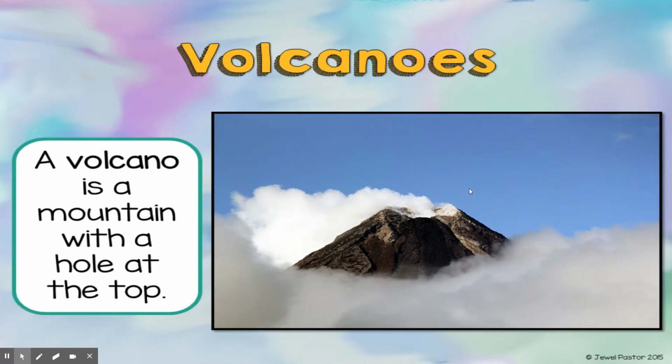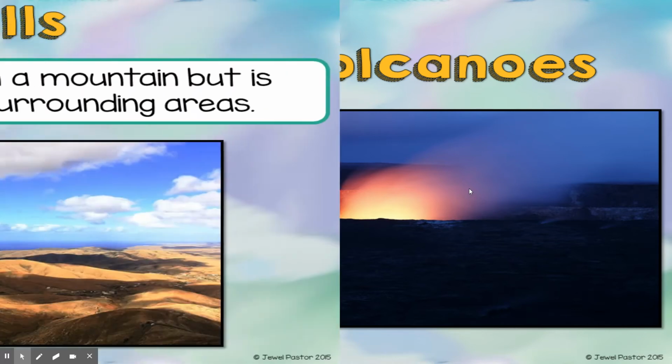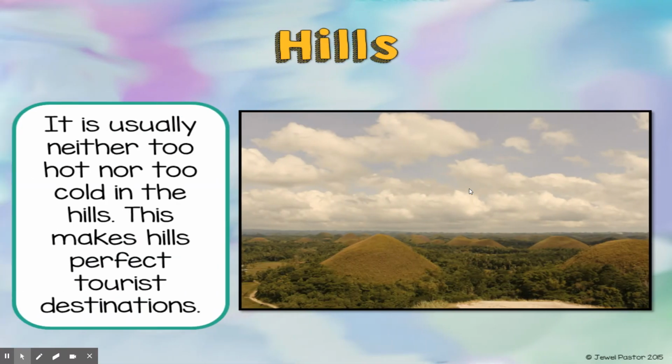A volcano is a mountain with a hole at the top. Some volcanoes erupt. Hot liquid rock called lava can come out of the hole at the top of the volcano. A hill is lower than a mountain but is higher than surrounding areas. It is usually neither too hot nor cold in the hills. This makes hills perfect tourist destinations.